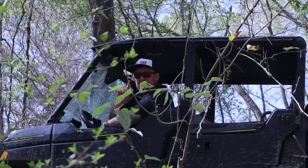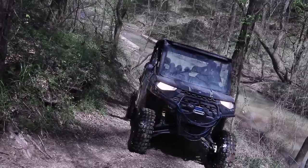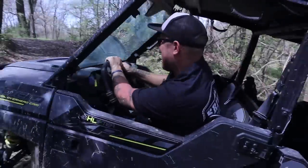That, my friends, is probably the number one complaint I have about the 2020 Polaris Ranger Highlifter. I can't even turn it.